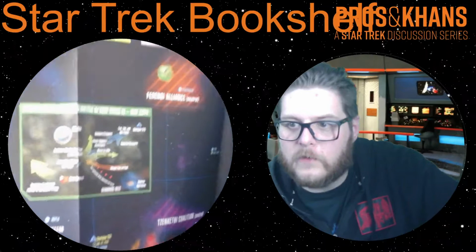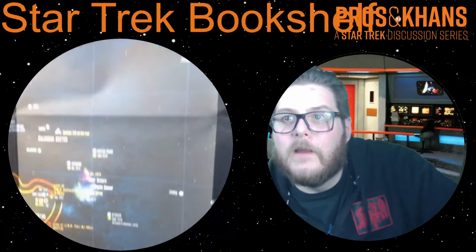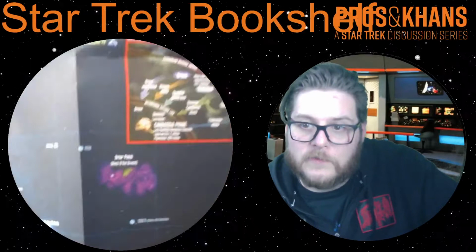So you have the Badlands. This is a specific Deep Space Nine map as well. It shows some of the battle actions. It's got the Second Battle of Chintaka, the Return to Deep Space Nine, and the Battle of Cardassia and the troop movements and stuff as well.